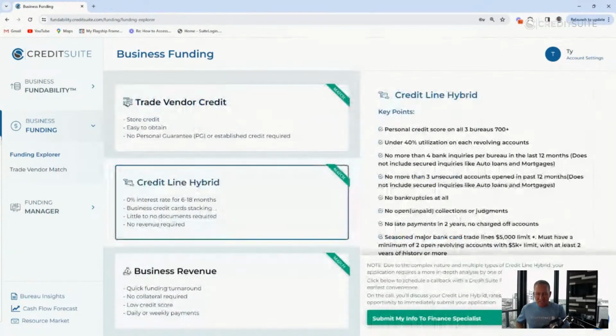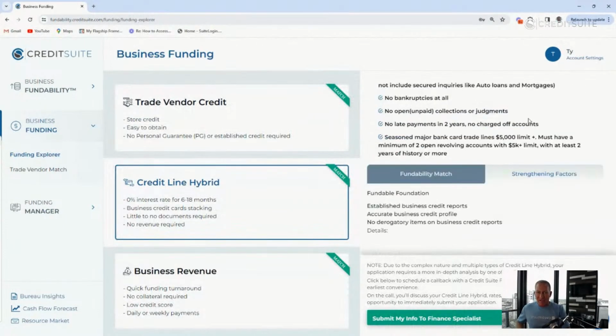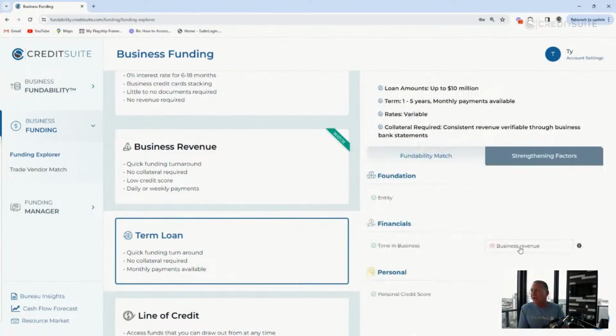I can look and see, here's all the factors that are needed for approval, everything I need to know. I can see why I match. I can see factors I could do to strengthen my approval. Pretty cool. But here's what I love most. I love that it tells me why I can't get this. I can't get a term loan. Why? Well, it tells me, here's everything you need to know about a term loan. Here's what they're looking for. And here's exactly where you're off. Where am I off? My revenue's not high enough.